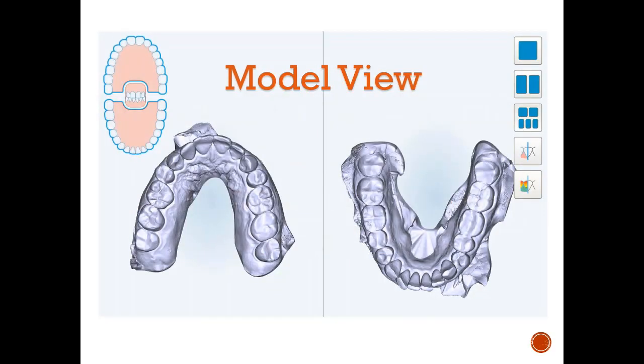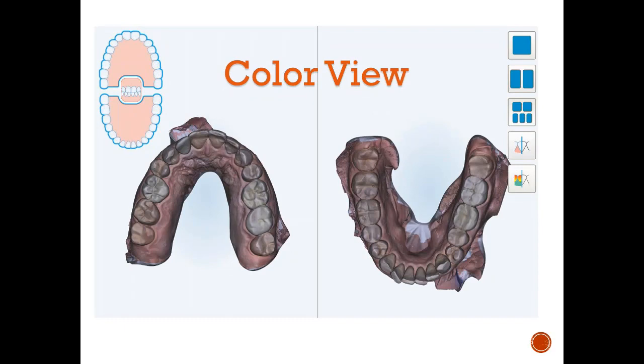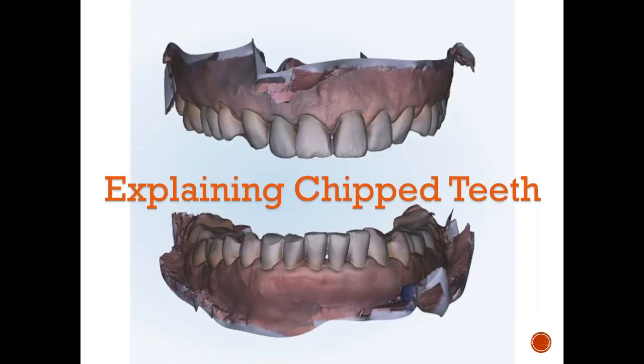So these are two full arches that my assistants scanned. Let's take closer looks. They scan it in records. I use this for all my new patient exams. I walk into the room and the patients are iTero'd before I walk in. So these are the extent of them. This is the color view.